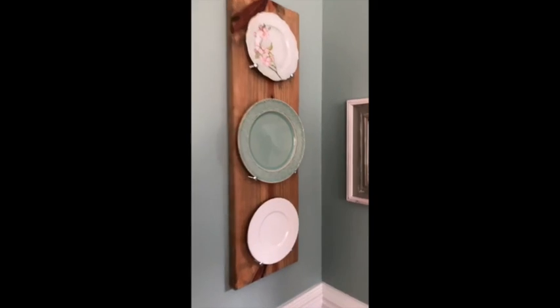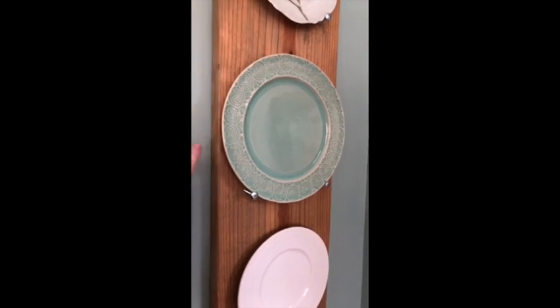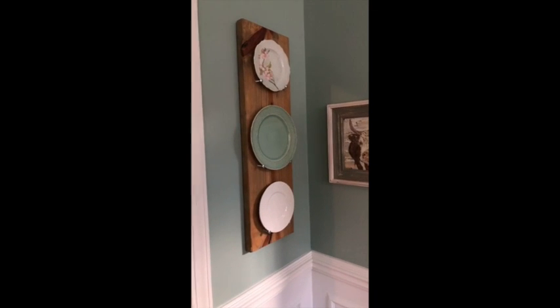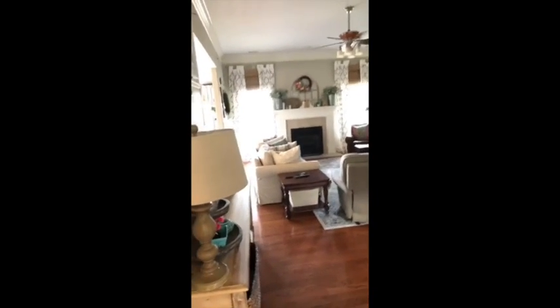But I realized I was starting to collect plates for a plate wall, but this plate was going to be too similar to this, so I needed something behind it. So I made this DIY industrial plate rack a few years ago, and I think it looks cute. So then we'll go back into the living room and around to the kitchen this way.